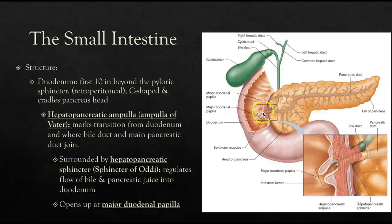We have this hepatopancreatic ampulla, also known as the ampulla of Vater. And that word ampulla just means that we have a widening of a tube here that is going to allow contents to move in from the liver and gallbladder, which is bile, to move into the duodenum, as well as a duct from the pancreas that allows pancreatic juices to empty into the duodenum.